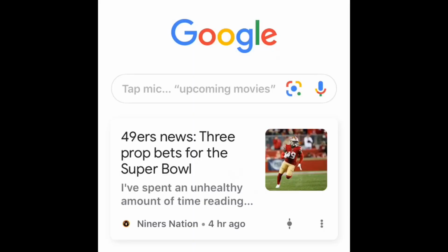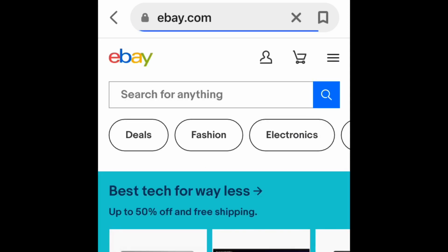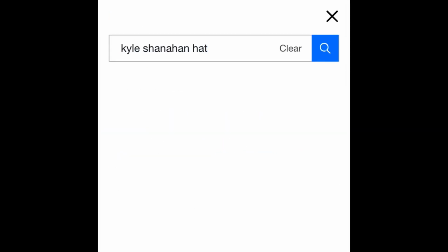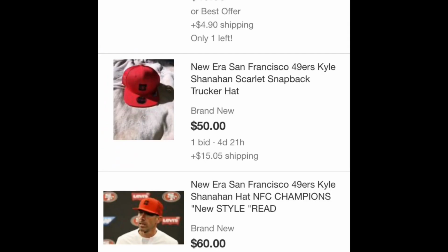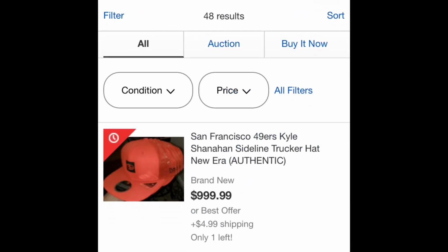Tuesday, January 14th. On the 14th of January, I started looking for the hat on eBay. I was astonished to see how much the hat was selling for. It ranged from $50 to $1,000. I was confused and didn't really know what to do. I just decided to stop thinking about it and shopping for the day.